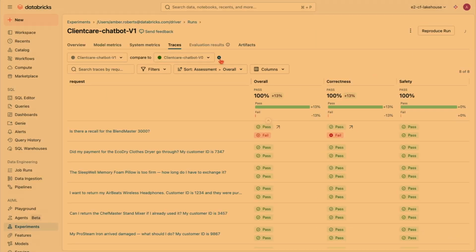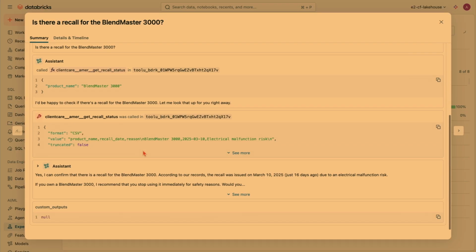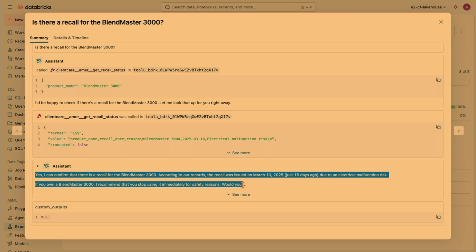And if we want to stop this comparison, then you get just the trace view of that individual one. Again, this is a new API, so if you were used to MLflow before 3, there are going to be a few changes to it, but overall it's a pretty sleek UI, and it's now optimized for putting in a lot of different evals. And so yes, I can confirm there is a recall for the Blend Master 3000, and so on.